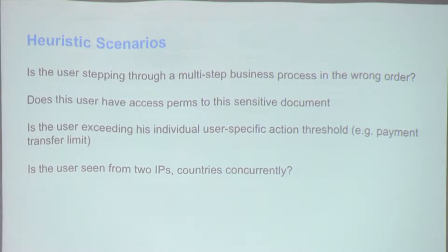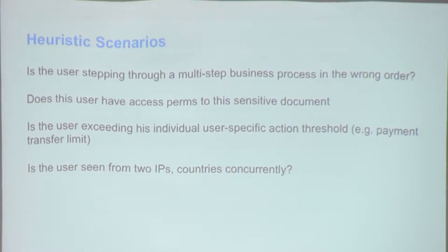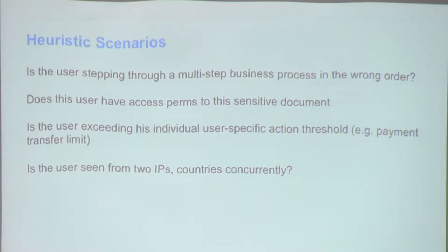And is the user seen from two IP addresses concurrently? Of course, that happens quite often, more often than you can imagine. There are all kinds of different scenarios. People are doing this. One scenario can be that their cookie has been stolen and used by an attacker. Or this user is sharing this cookie on purpose, so they don't need to buy multiple licenses for their organization.